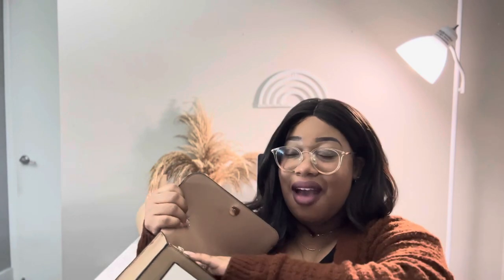Ulta, Target, even beauty supplies. But I love this. It stays on all day. I've had this on since way earlier, and I went out to dinner and this is pretty much how it looked when I put it on, so love that for me. And this is in the color Soft Spoken. Not sure if I said that already, but let's see what else we have in here.